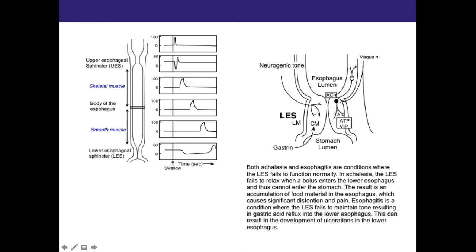Esophagitis, itis actually is any kind of condition that causes inflammation. So esophagitis is when you have a lot of inflammation in the esophagus. And again, this can lead to development of ulcers in the lower esophagus.